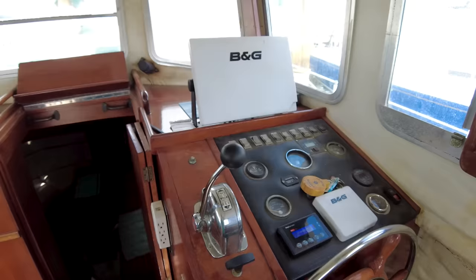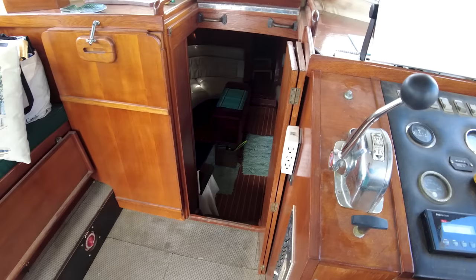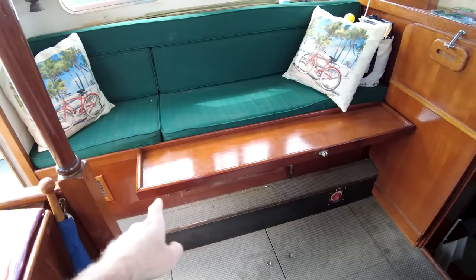Instruments, and that engine panel looks pretty old there, but a little love. Hopefully she can come back to her former glory. To the port side, there is a settee right here. Good place to sit. That also folds out so you can have a little more room on that bench there for whatever you might need.